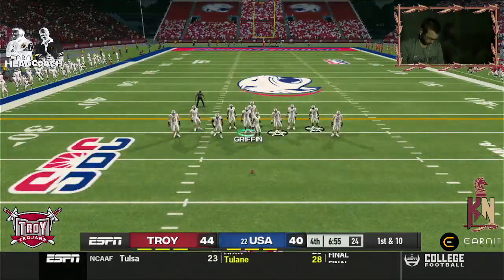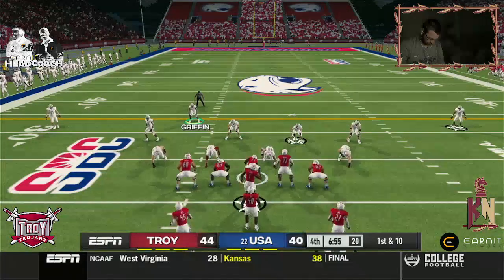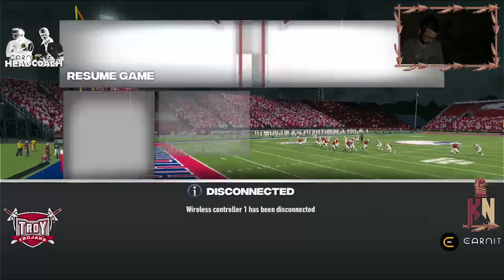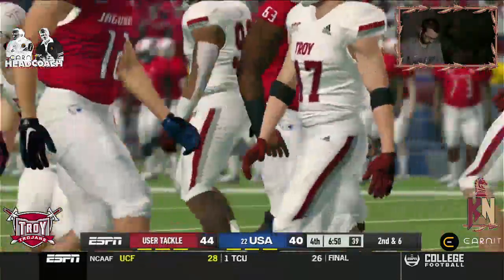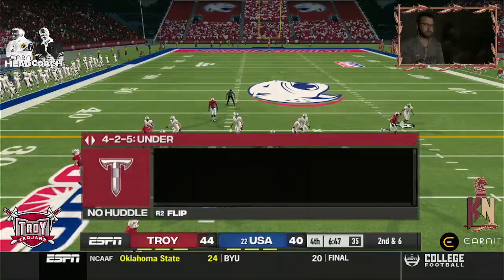Well, here we are early in the 4th quarter in a very, very tight ball game, and every possession is going to count from here on out. On the run. Up the middle for a nice gain. That's good for a gain of 4 yards. That makes it 2nd and 6.